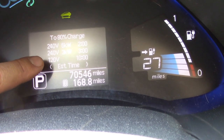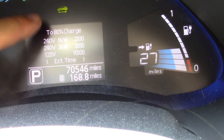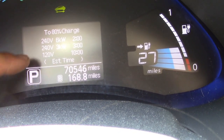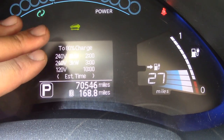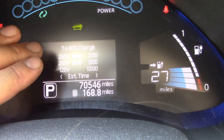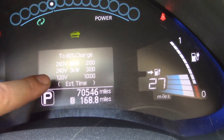I can plug this into the wall of my house here, and to go from a 35% charge up to an 80% charge, it's 10 hours, right? So you basically come home at night, you just plug it in overnight, and you'll be back up and running in the morning. So really nice feature. I do like that about the car. The battery is not so giant that I need to install a level 2 charger inside my home. I can get away with this level 1 120 volt charge, no problem.